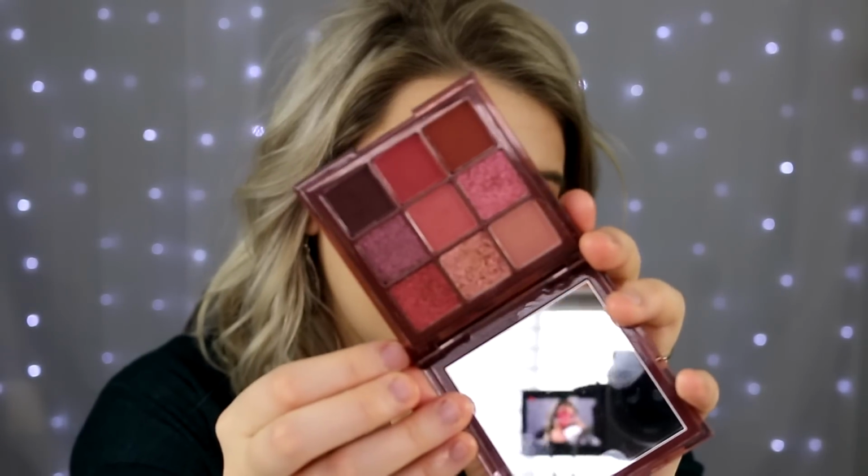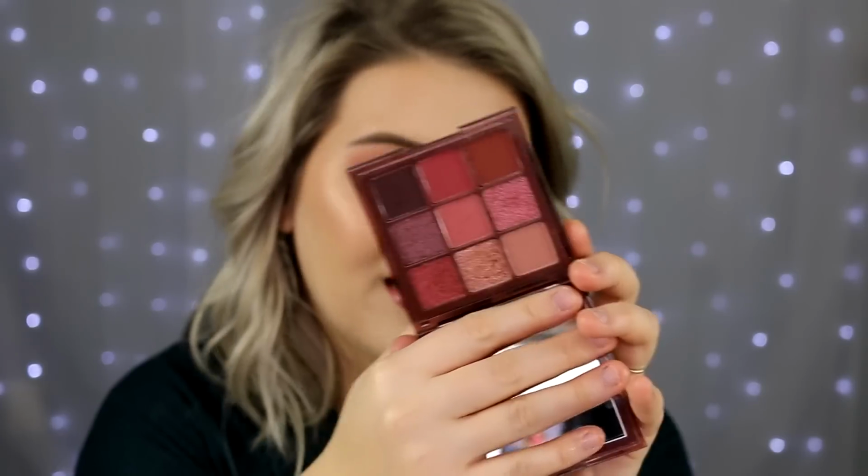I just love the red tones in here. And even though this is for a deeper skin tone, it's so pretty and just rich. I actually have some on my eyes today.